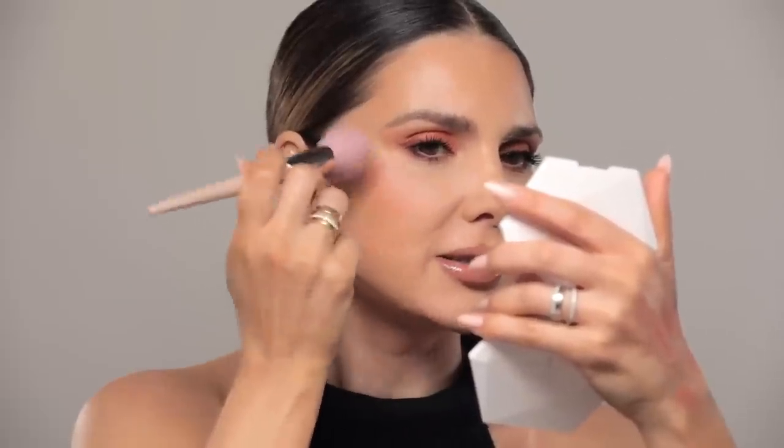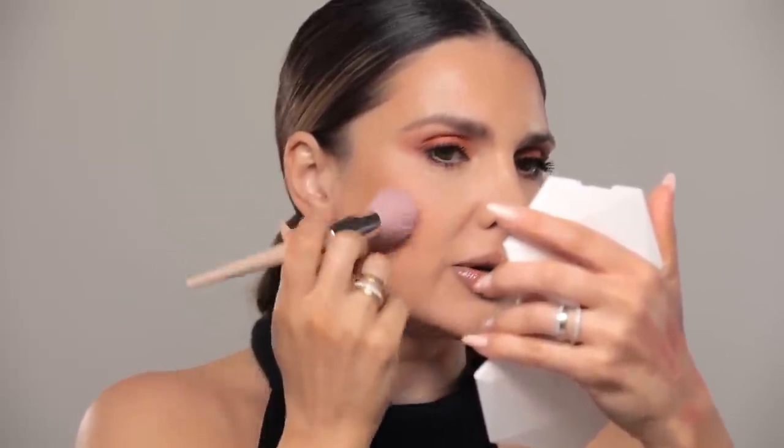Yes, yes. This is gonna give me life. Okay. This is exactly what it needed. Do you guys see? Look at this, the difference. Difference is huge, major. Now I'll take my concealer brush, go a little bit over the edge. Sometimes I can go overboard with my blush.